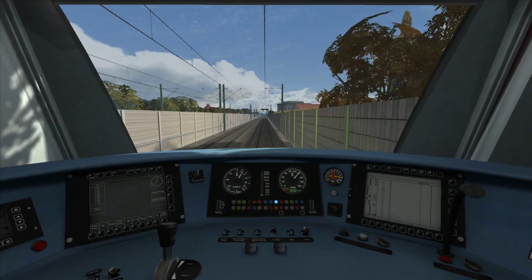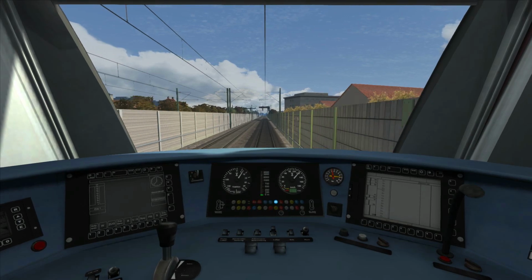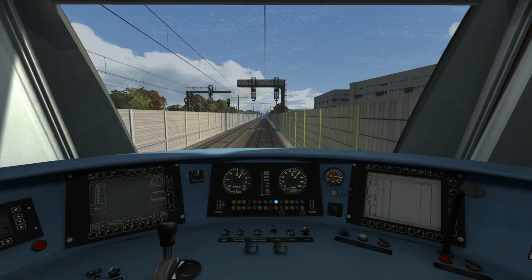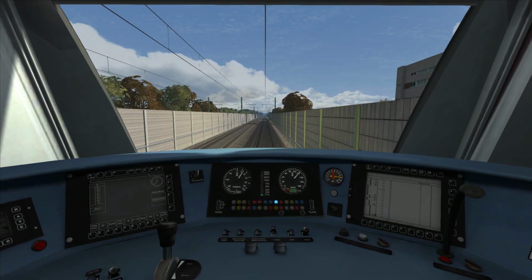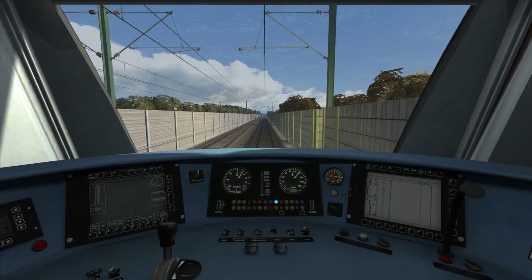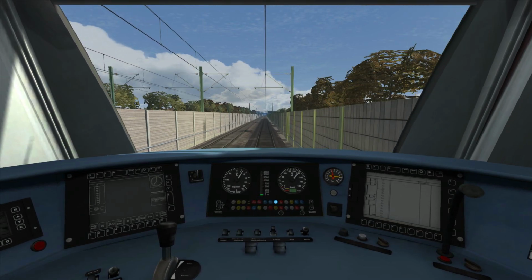Indeed, what I'm looking out for is a light right-hand curve coming up in the distance. And once we reach this light right-hand curve, just as we're about to enter it, that's where I'm going to put on the brakes to slow down to 100 kilometers per hour.